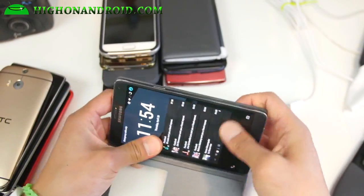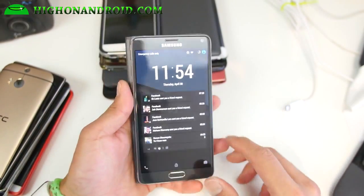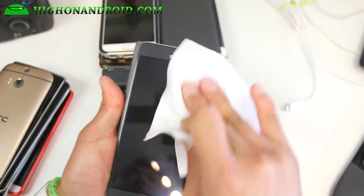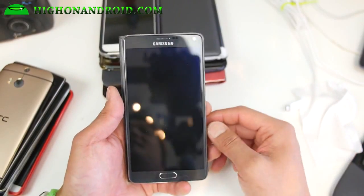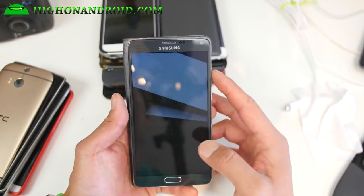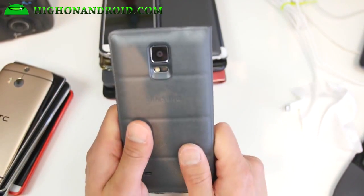I really like the Note series in general. Note 4 is the biggest, baddest of them all. And of course, you can use Gear VR to enjoy your virtual headset. So in that regard, this is still one of the best phones in the world. If you want the best phablet device, Note 4 is certainly the king of that. I do have a full review of Note 4, so check that out. But this is definitely my number one phone ever.